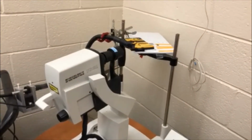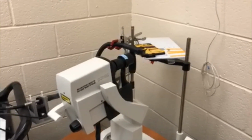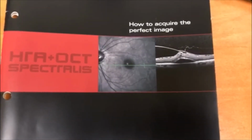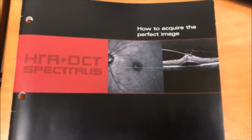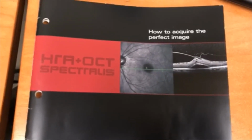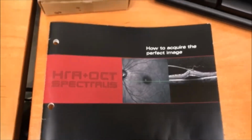So the rodent sits up there on the black and white platform. Then there's a laser that's shined into the eye. And when we have the system turned on, we'll get an image like you can see here of the inside of the eye and the retinal vasculature, which we can use to evaluate how the retinal vessels are functioning or their size and their diameter in diseases such as diabetic retinopathy.